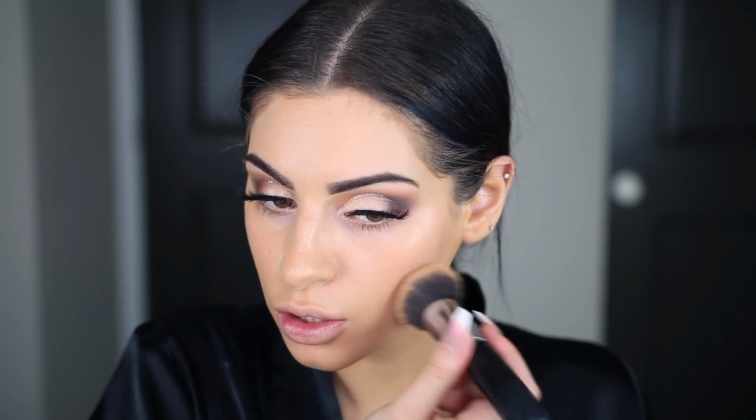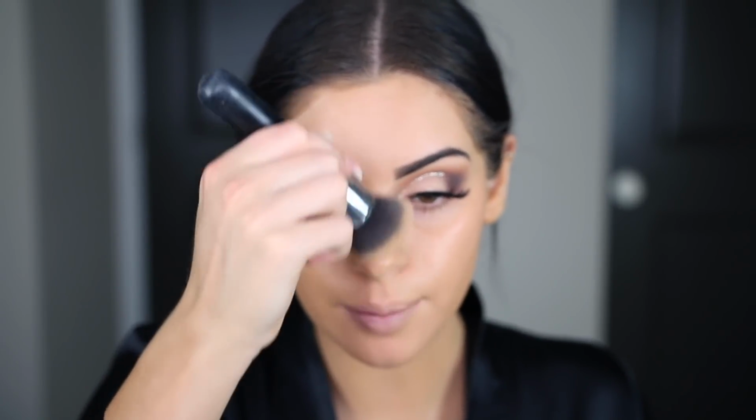This foundation is so creamy. You definitely need to use a brush. I'm not even bothering with a beauty blender right now. Okay, so first impression on this foundation, I do like it, but it's super heavy coverage. It's a little too heavy for me. This is like red carpet makeup type heavy coverage. I would not recommend this for everyday wear at all.